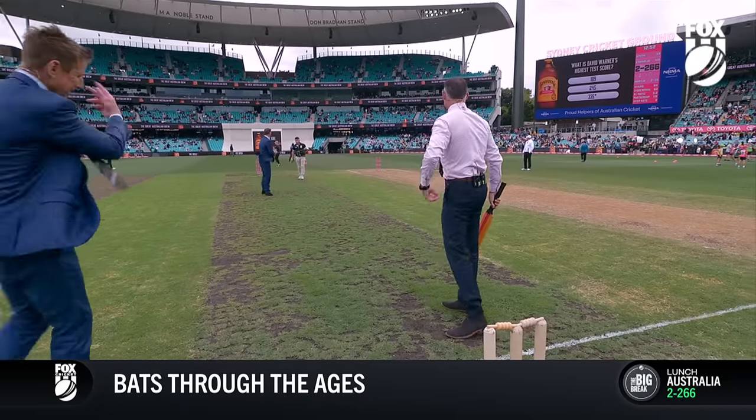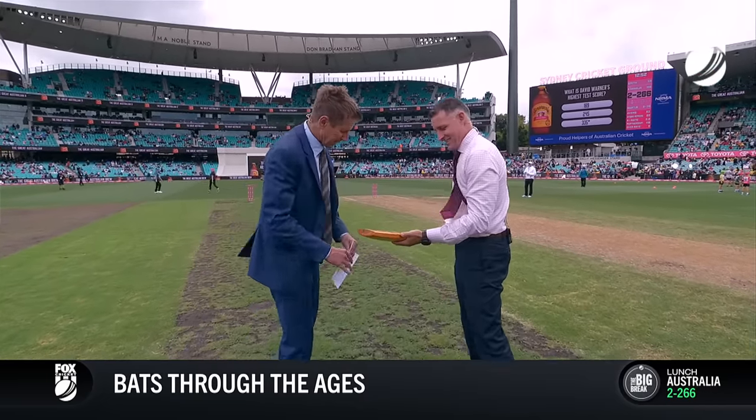That has gone nowhere. That'll do. In we come, June. About 25, 30 metres, I reckon. All right, let's get a good look at the bat.